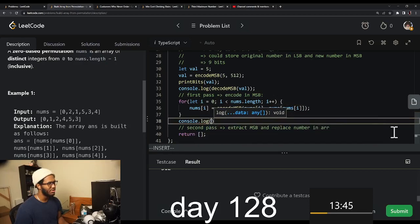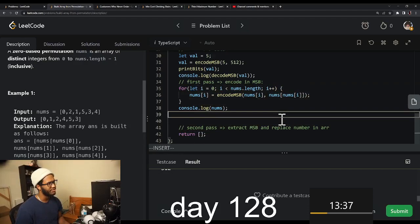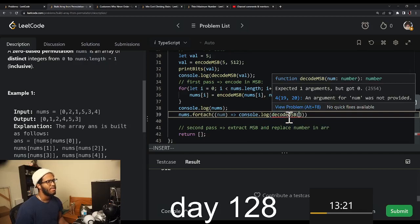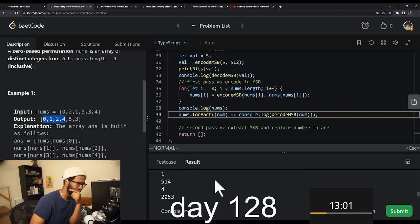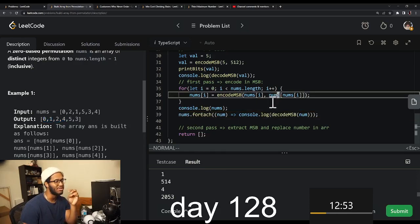Now, if we print the array afterwards, the values should be ridiculous, but this should be okay, because if we do nums.forEach num, and instead we just do console.log decode MSB, and we pass in num, we should get the answer. So for this, we should get the output 0, 1, 2, 4, 5, 3. Or maybe we won't. Oh, the problem is, yeah, we're technically changing the number, so we have to decode it technically.